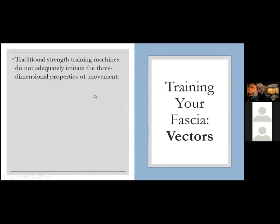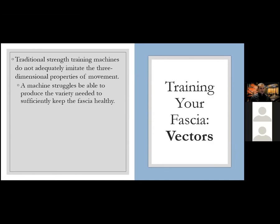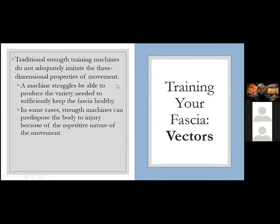And so preface, I'm not saying strength training machines are bad here, but they don't adequately give us 3-dimensional stimulation. So they're really good for specific targeted strength. But again, they can't produce enough variety. They're just not designed that way. So in some cases, if you do a bunch of strength machines and really not much else, you can actually predispose yourself to injury because again, it's really repetitive movement. And if other systems around that are not necessarily primed, you might have little tears or strains that gather in the fascia, and eventually you'll feel that.